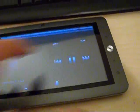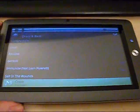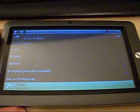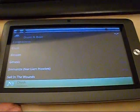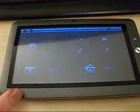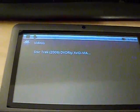Okay, it's actually, I've tried this with 3 different programs, and 3 different movie playing programs, and it's the same with every single one. And I've actually done some research, and other people have been having the same problem. So I'll show you what's happening.